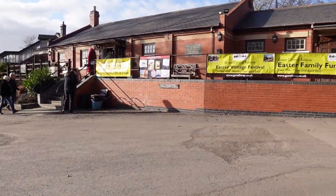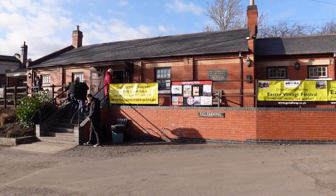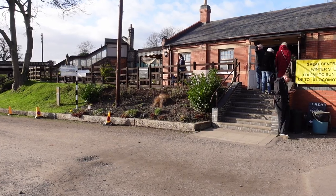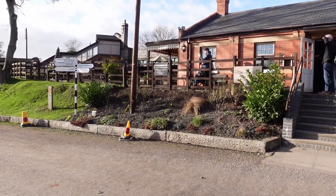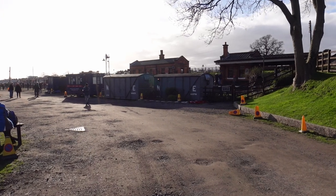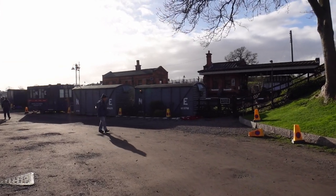More buildings. Of the old metal signs. And we've just come outside the station, into the station car park now, and there's quite a few old buildings through here. Another train flying through there now. It's a freight train.